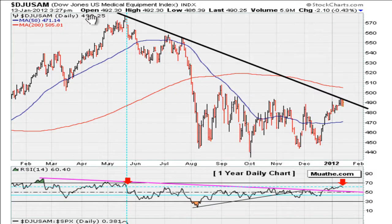If you take a look at the Dow Jones US Medical Equipment Index, now this index is showing us price top line resistance. If you take the highs going back all the way to May of 2011, the highs of summer, you find that it's through a straight line.